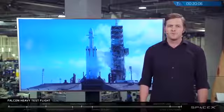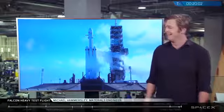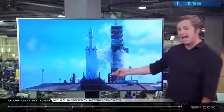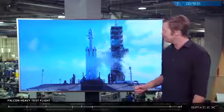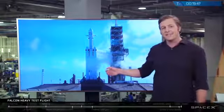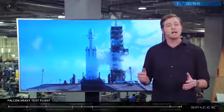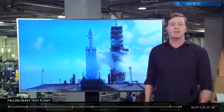Hi, I'm Michael Hammersley, a materials engineer in the avionics department. We're very excited. I'm sure you can hear it. To my right, we have a live view of Falcon Heavy on the pad at Kennedy Space Center. Falcon Heavy is essentially 3 Falcon 9 rockets all strapped together, which means it can carry much larger payloads, not only to Earth orbit, but to the Moon and Mars as well.